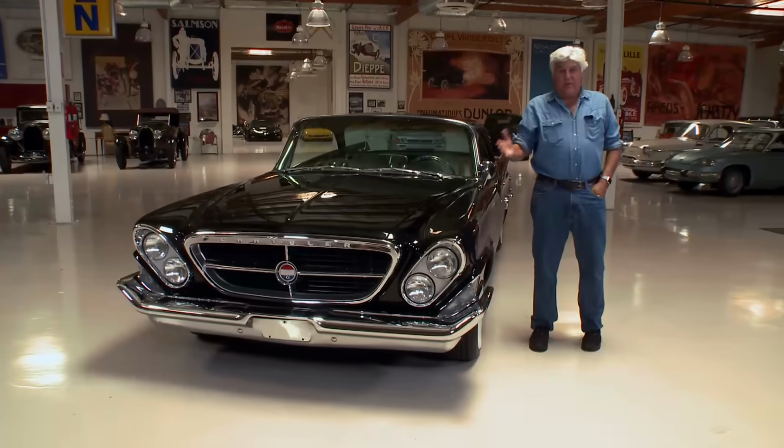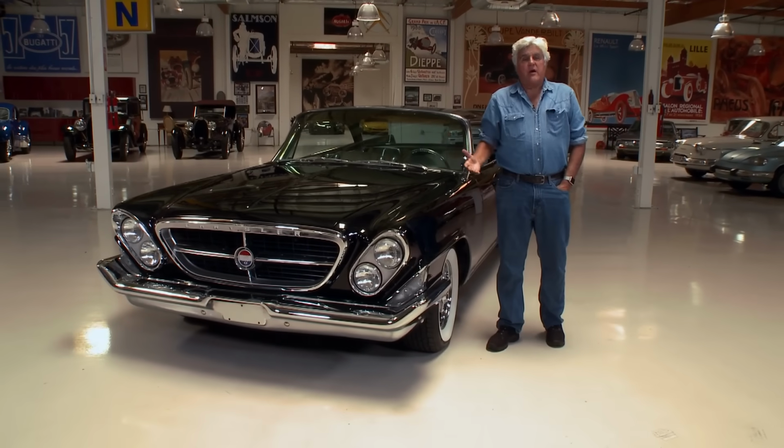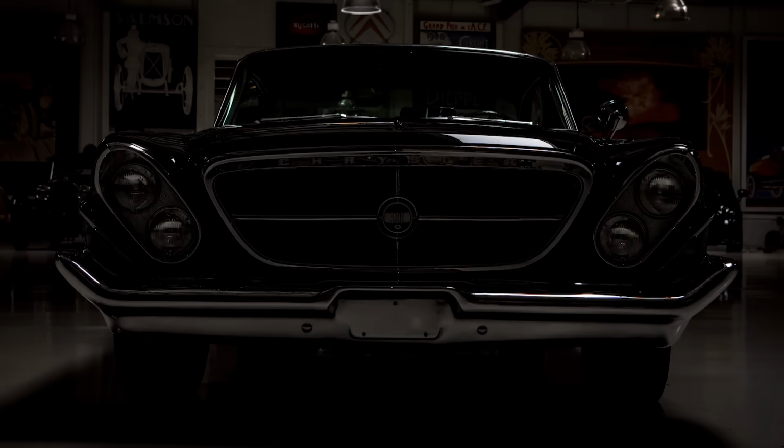Welcome to this episode of Jay Leno's Garage. The car we're featuring today is my 1961 Chrysler 300G. This is a car you've been commenting on for a while. It's been in the background of all the shots that we do of all the cars, and people go, hey, when are you doing a story on that Chrysler back there?